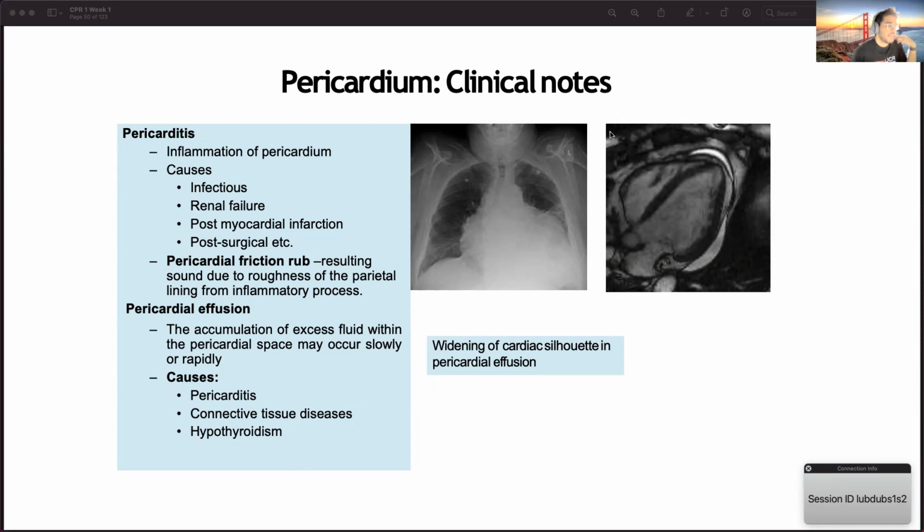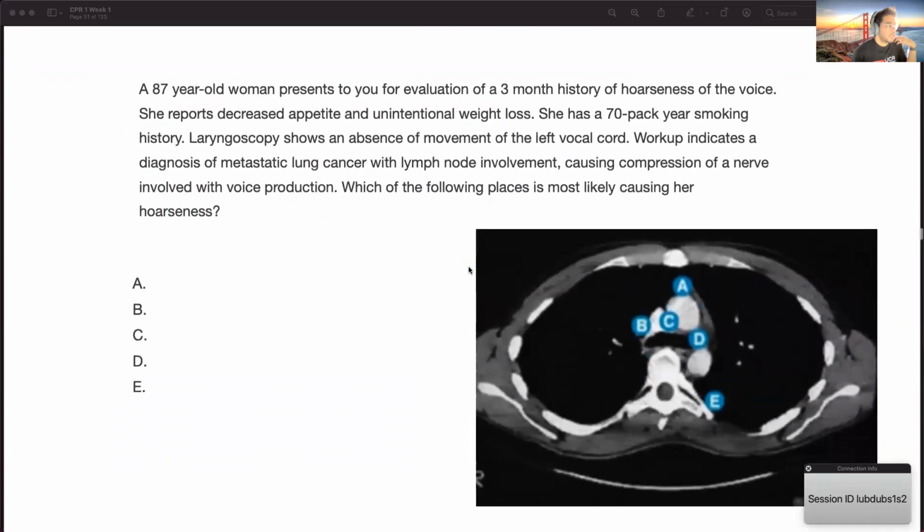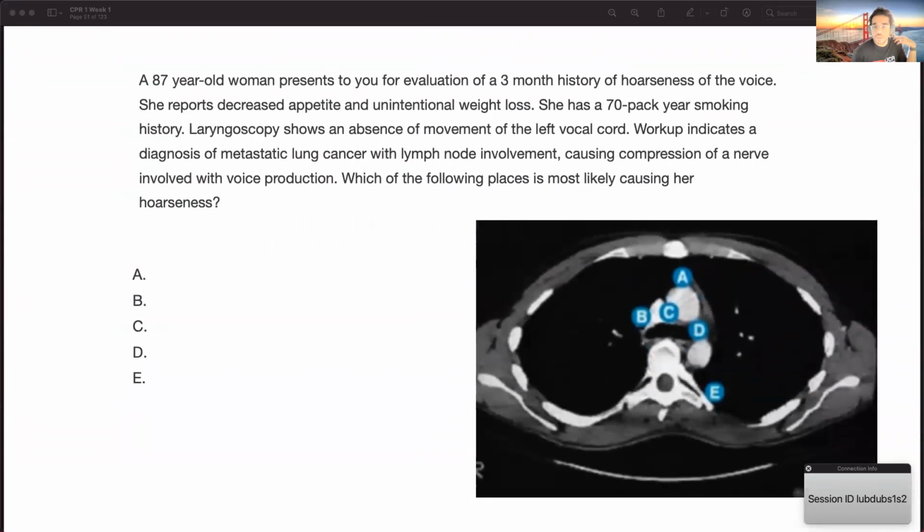So you're going to see a widening silhouette. If you guys ever have your radiographs on hand, there's a diagram or a couple of PowerPoints floating around. I'll post those later where you guys can review those radiograph images. Cool. Let's do an imaging question because they love their imaging.